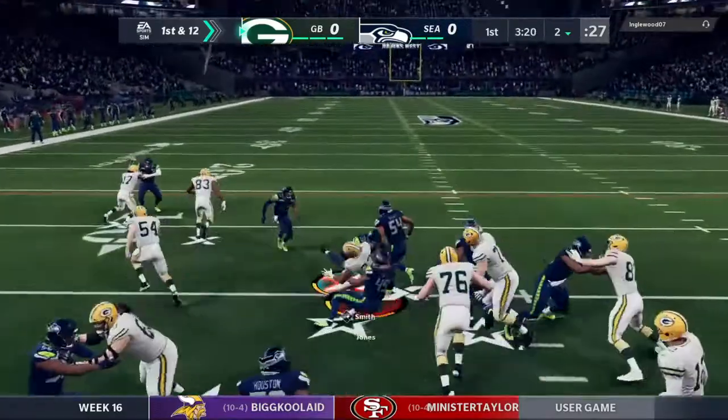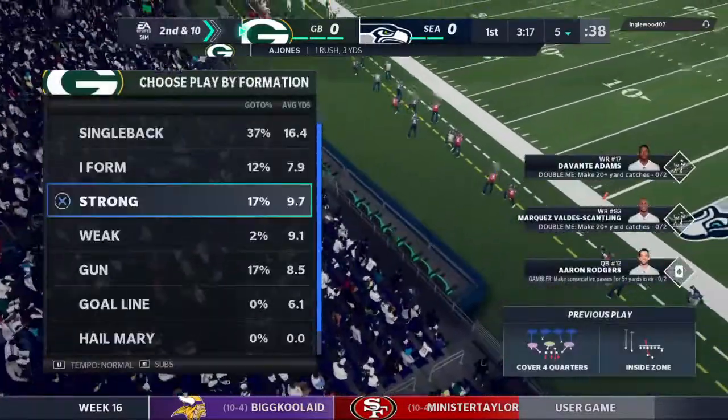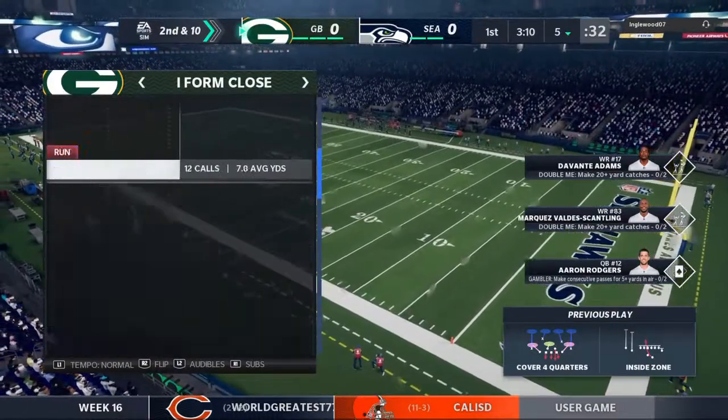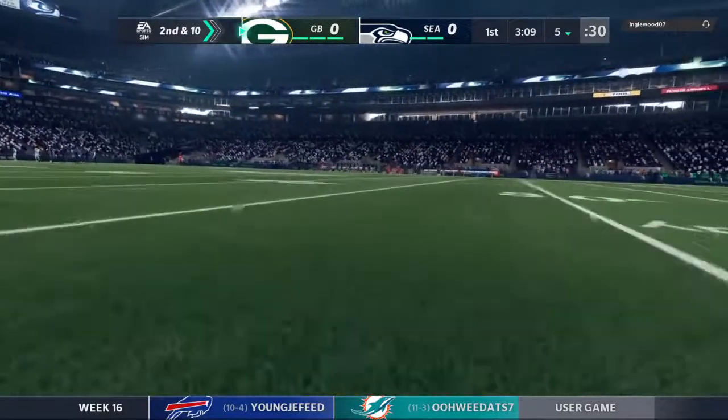Out of the shotgun is Jones. And he'll work this forward for about 3 at second down. Green Bay. Not a big run on the first play of the drive, but that doesn't necessarily mean it was a bad play. Sometimes you're just trying to settle in, get your guys a little bit of contact, and get things moving.